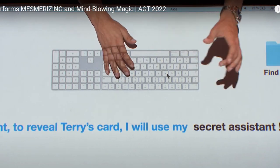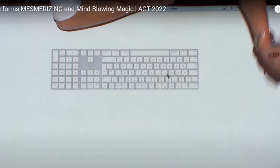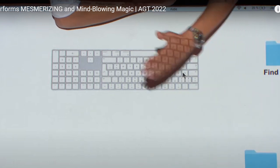So the first trick that he's going to do is to make the keyboard appear. So we can see his empty hands. And right here, you can see that he brings his right hand at the edge of the table. That's where he grabs the keyboard. And then he just flashes it back super quick.